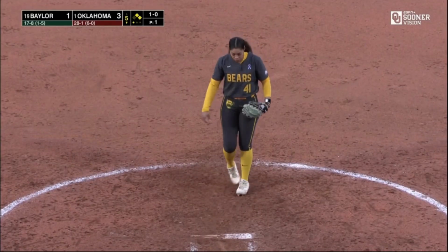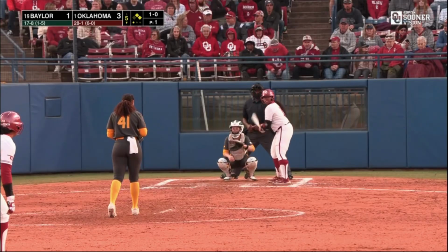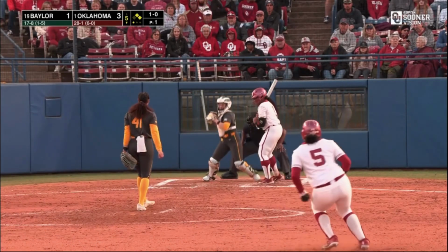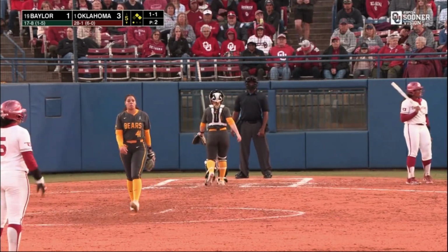Well, one thing Binford does well, she keeps the ball down, right? She changes speeds, has a pretty good drop ball, mix in the curveball, but she keeps the ball down. So Baylor here trying to get a little ground ball, get out of an inning. This pitch is called a strike.